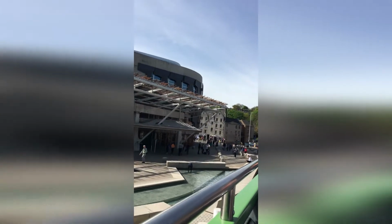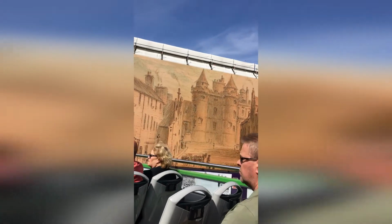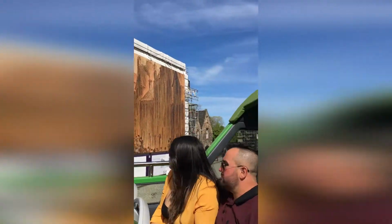At the junction, we start heading up the Royal Mile. It runs from the palace at one end to the castle at the other end, just over 1 mile long, divided into five sections. Down by the palace's Abbey Strand, what we come into is the Canongate. We've got stop number 5 in the Canongate. Does anybody want to leave at stop number 5?